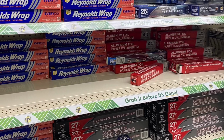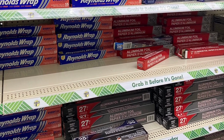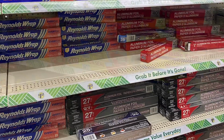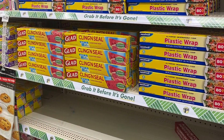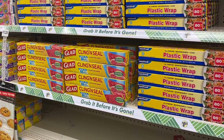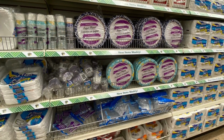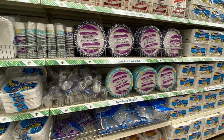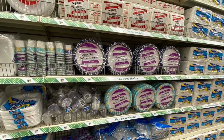I couldn't believe how well stocked the wraps and tinfoil were. Even the cling wrap or plastic wrap, glad wrap, whatever you want to call it, it was all stocked. These were not fronted. The shelves were completely full. I don't know the last time I saw any amount of paper plates, cups. Look at all of those napkins. It was kind of weird.